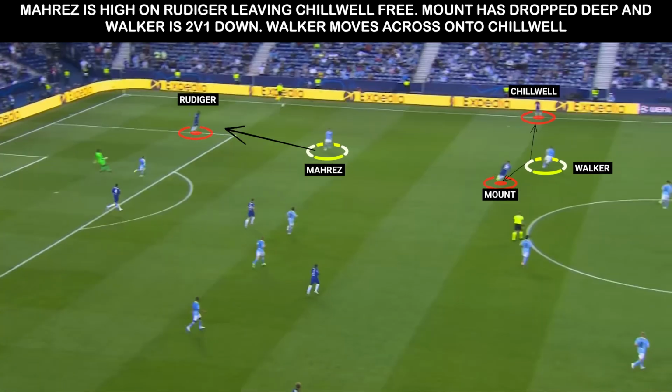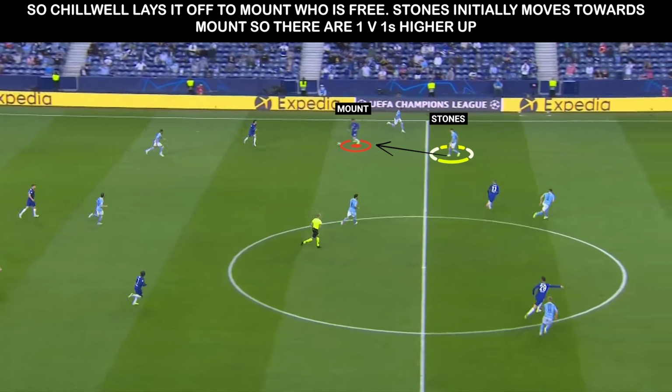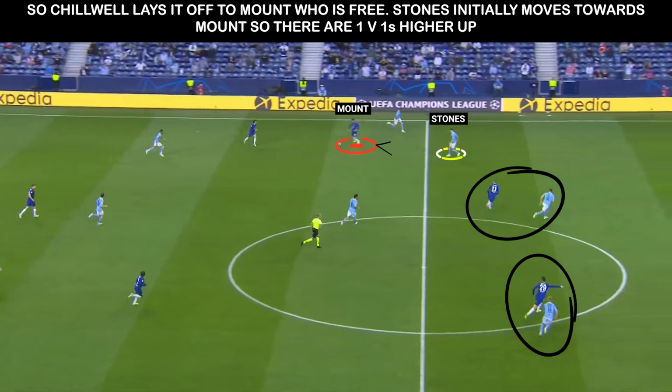This directly leads to the winning goal. Mahrez is central pressing, so Chilwell can receive, and Walker then moves to press him. Mount is free, so Stones chooses to come out of defense to press, meaning Diaz and Zinchenko are 1 versus 1, and there's acres of space behind the high line.